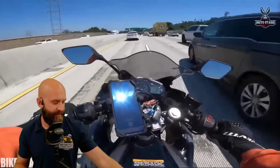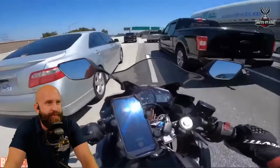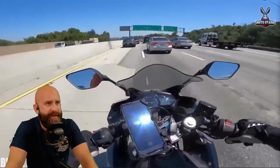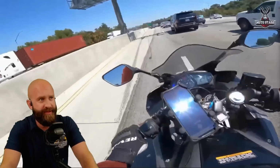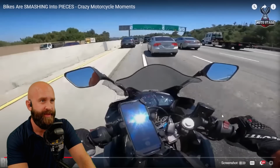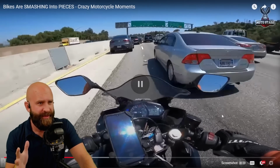Lane splitting at such a speed can be surprising, okay. But fortunately the rider managed to spot the driver and react quickly. Let's see what happens here. Good job with the brakes. Good job anticipating that. You guys saw the open lane. So we're lane splitting here at a decent speed. I mean, it's high, you know, 47.